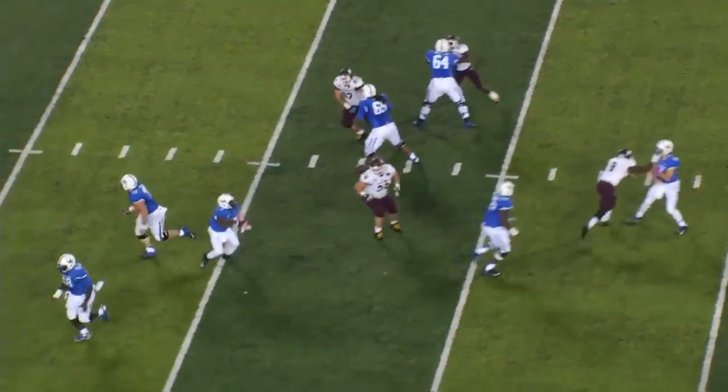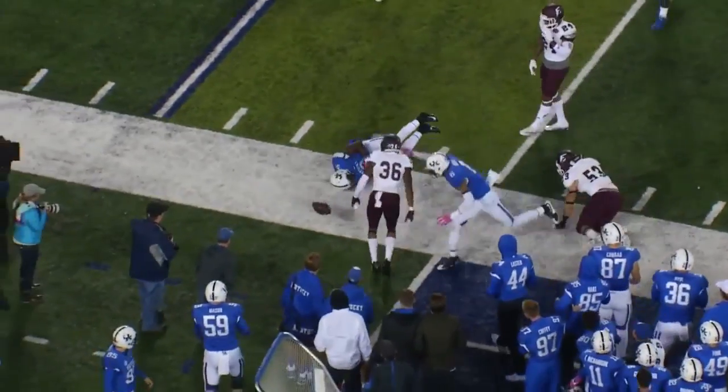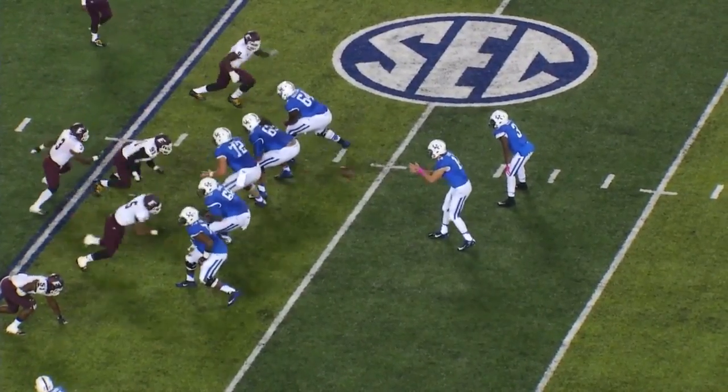Tolles getting pressure. Dumps it off on the screen near side. He's got Kemp at the 35. Trying to turn the corner. Gets to the 25. Run out of bounds. Gets the first down. Kentucky just 4 out of 12 on third downs tonight.